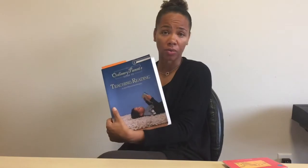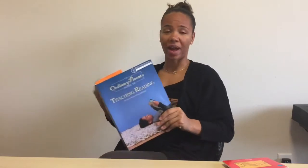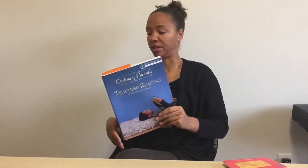I like that there are no pictures in here to distract the children or help them guess what a word might say. So they really have to know what it is they're reading, and you're right there along with them, helping guide them. And it says exactly what the instructor should say, and then what to expect the child to say, which is helpful for me because my background is math. So for math, I don't really need structured lesson plans, but for reading I do, just because that's not my background.